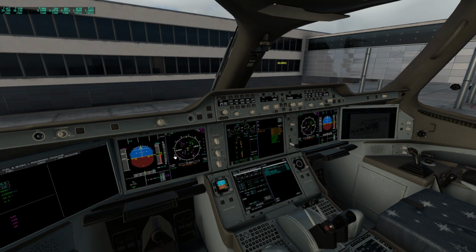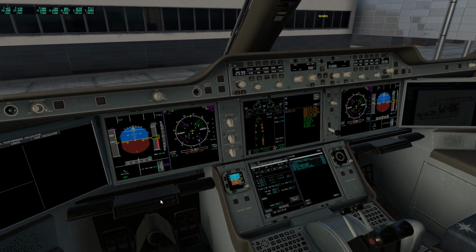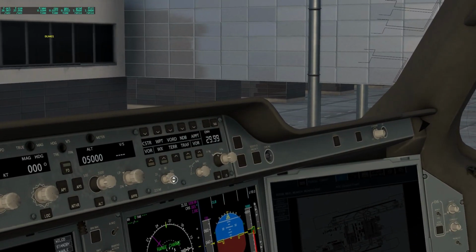Alright, welcome back. We have received our departure clearance to München. We are going to depart on the JFK 5 departure. I'm going to depart out there and let's set this aircraft up for departure. So I set you to ARC and about 40 nautical miles range and then the same for this side.